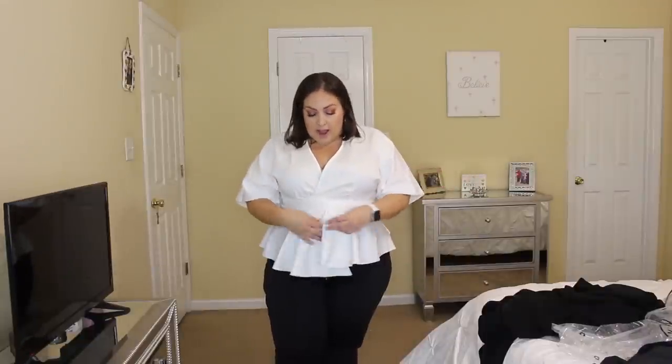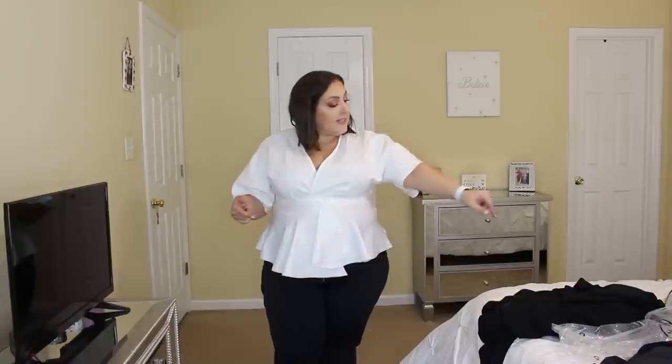Okay, I wanted to try on this shirt too. I figured this shirt is not going to fit. It is a true wrap shirt. Literally, it's all open. You wrap it. It obviously does not fit me. This is a 3X. I will say the material is a heavier material. It's kind of like a scuba material.